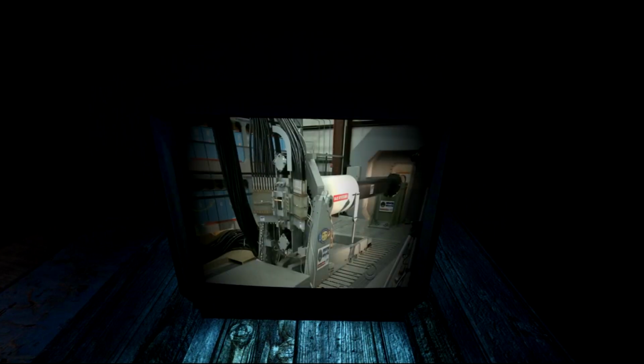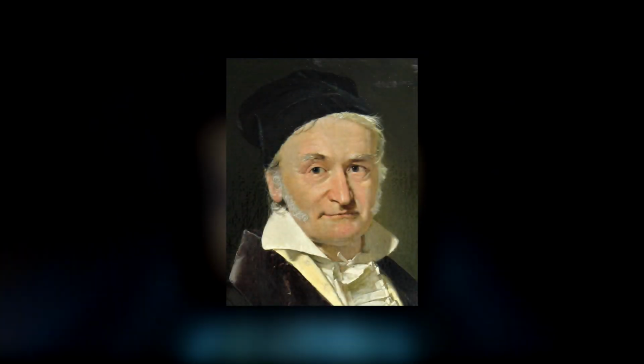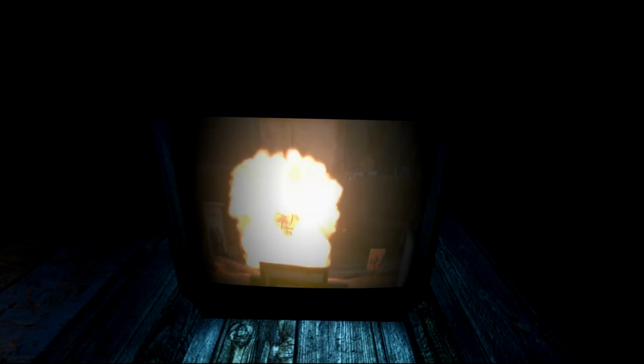Surprisingly, the Gauss Rifle exists in real life under the name of the coil gun. The name Gauss is in reference to Carl Friedrich Gauss, who formulated mathematical descriptions of the magnetic effect used by magnetic accelerator cannons. The Gauss Rifle being completely recoilless, as depicted in-game, is actually incorrect in real life.